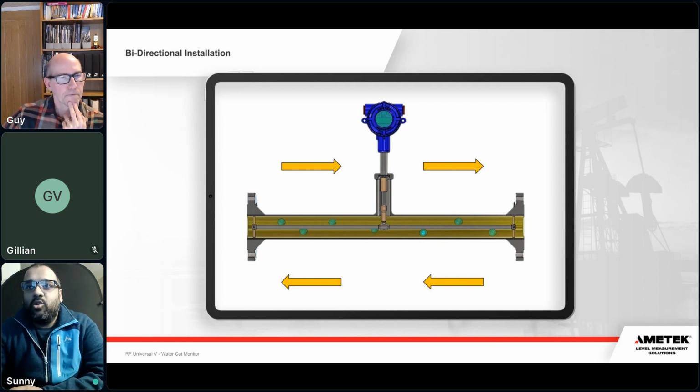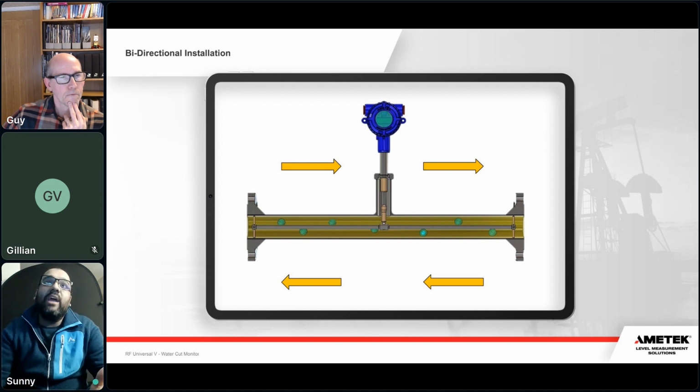And the inside of the probe, if you look at the cutaway, it's still our PEEK probe. We just changed the design a little bit.